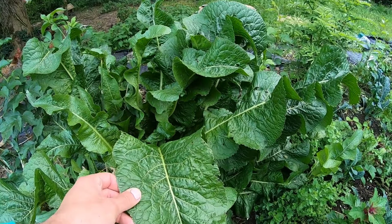Look at these figs here. Oops. They're ready. It's a jungle of figs. Look at all these figs here. They're ready. Let me pick one. Let me give it a try. You can eat the skin, no bother, but sometimes you can peel it too. Oh, it's really good. It's really sweet.